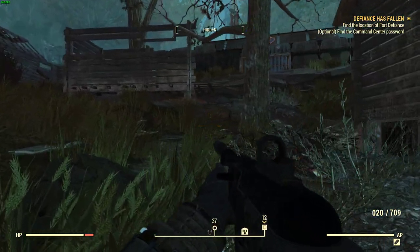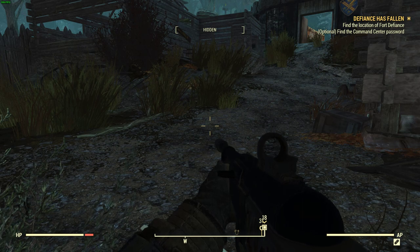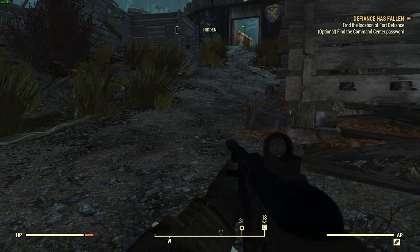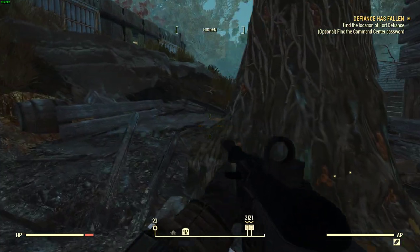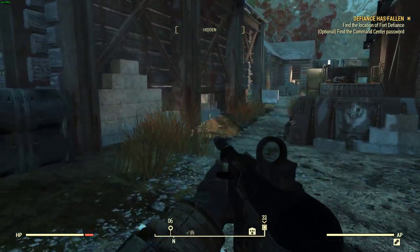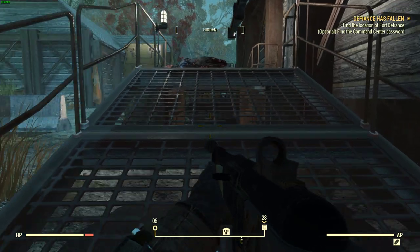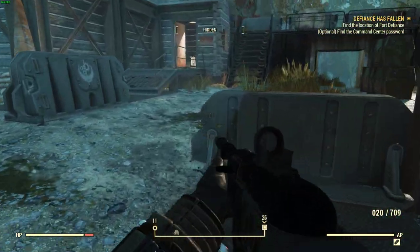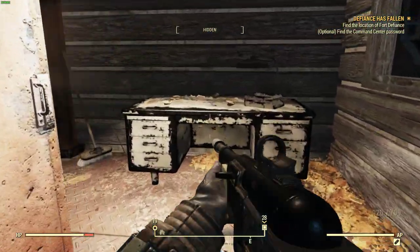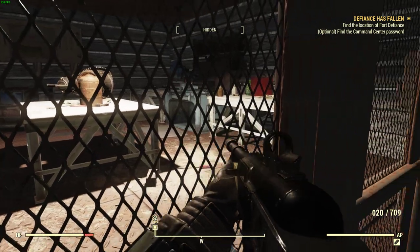I don't know where this key is, and it is starting to piss me off. It says optional, find the password, but it kinda is not optional. When you don't have enough lockpicking. And there's no key in there.